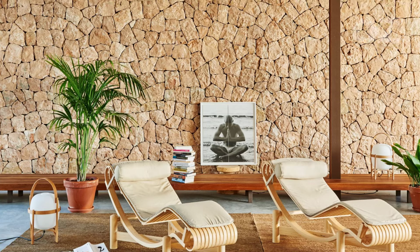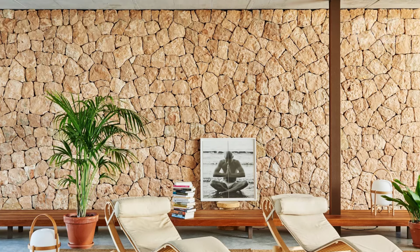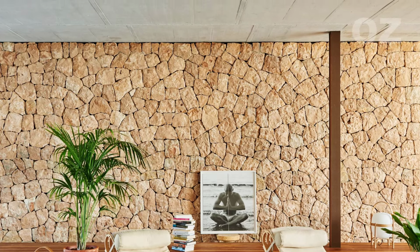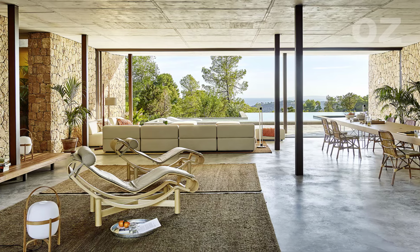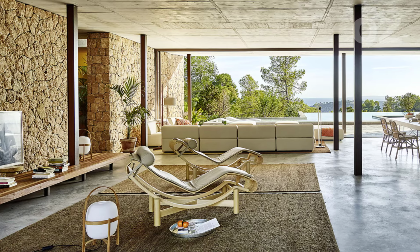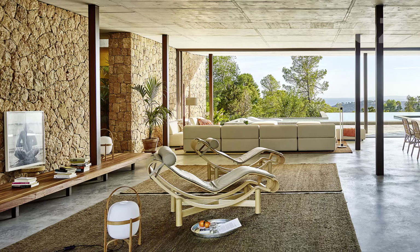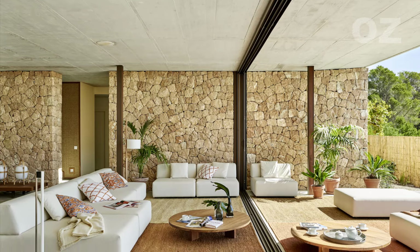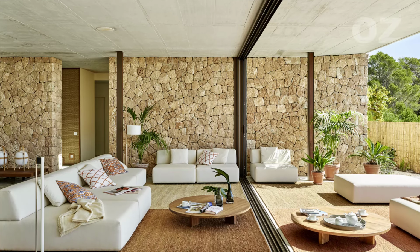The first floor was designed to maximize natural light and offer breathtaking views. The spacious main room and living area became the heart of the home, inviting residents to relax and enjoy the serene ambience. The ground floor, housing the remaining rooms, also incorporated elements that brought the outdoors in.